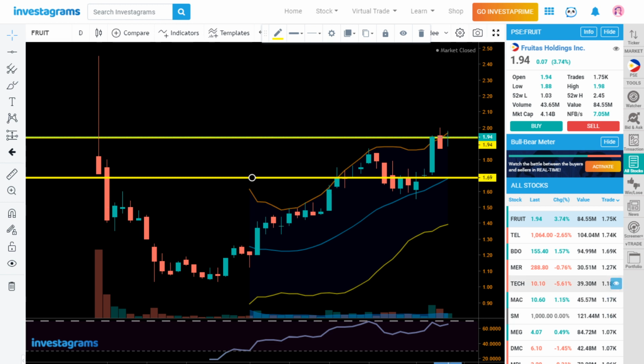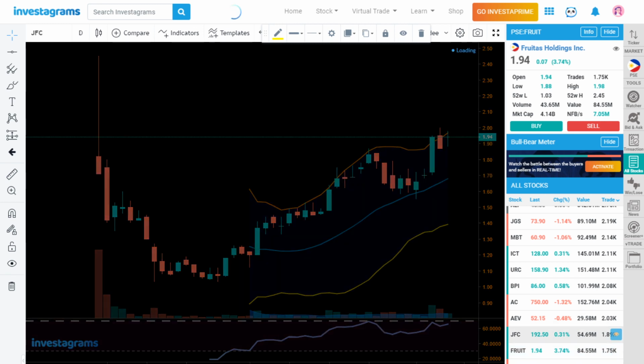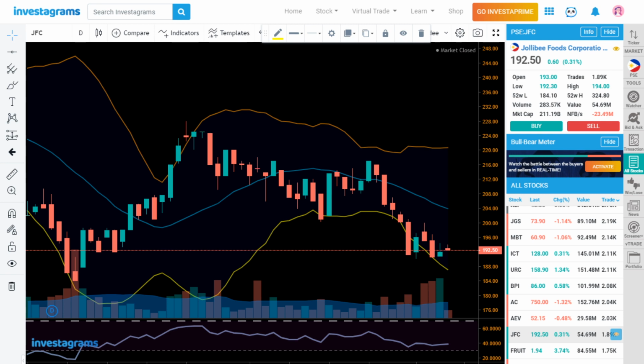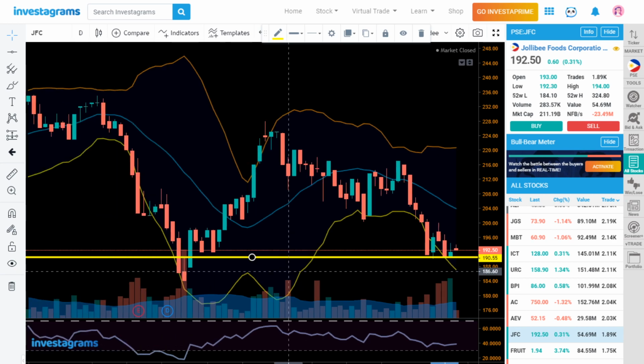Okay, next. AEV. Okay, JFC. I feel that it will just move sideways in the coming days. 190 level, that's the support area that I can see at the moment. So see if you want to add some more volume right at that level.